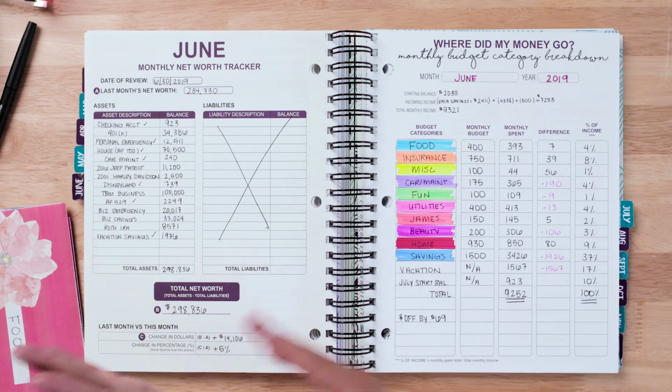It's paychecks. It's money you might receive as a cash gift. It's money that you're using from your savings account. Are you using a sinking funds envelope like I am this month for 4th of July? That is considered income for the month. Now, it may not be earned income, but it's income. And then, of course, you're going to minus that from your expenses.